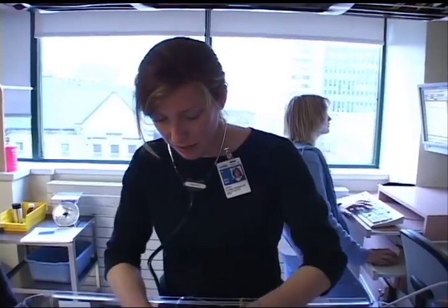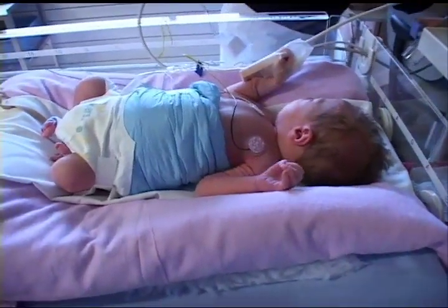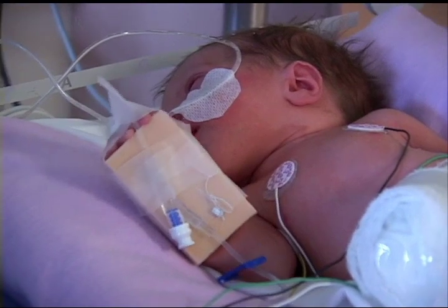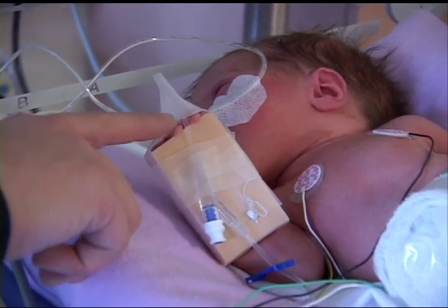She's nice and pink. Isabella's vital signs are stable. So I'm going to let the doctors know that they can come and examine her and admit her. In just a few minutes, only 1 hour after her birth, Isabella will have her first appointment with a surgeon.